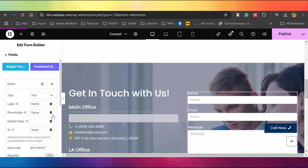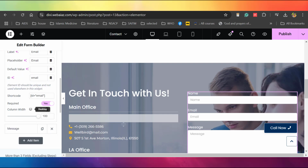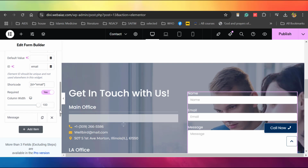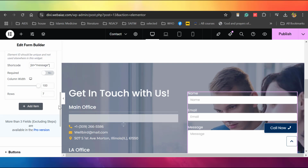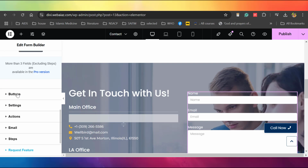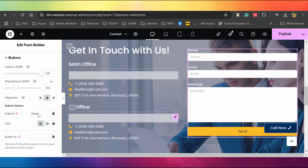The name is the text, so you can keep the default values, no need to do anything. Email is also the same. It's a required field, so the customer needs to type an email, otherwise they can't send the message. And also the message, where you can increase or decrease the number of rows. And also the button, it's a send button, so if you want, you can change it to submit or contact us, whatever name you can give here.